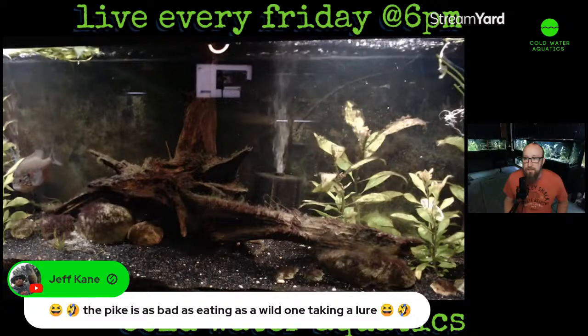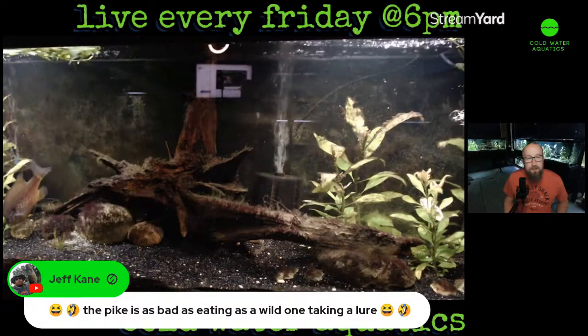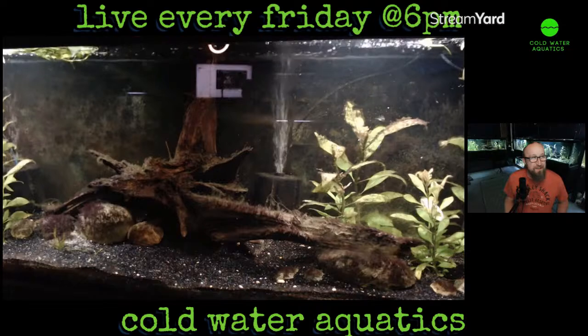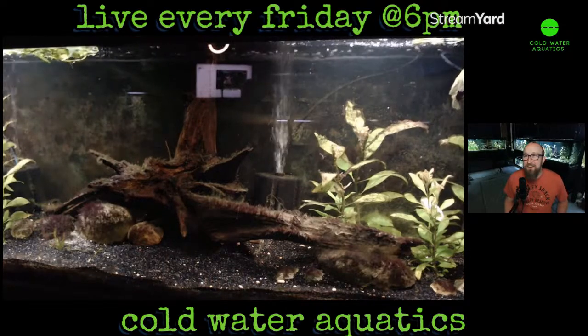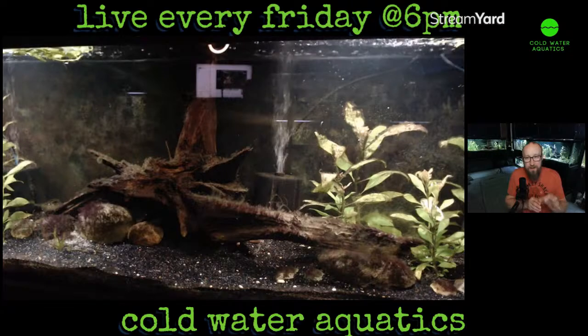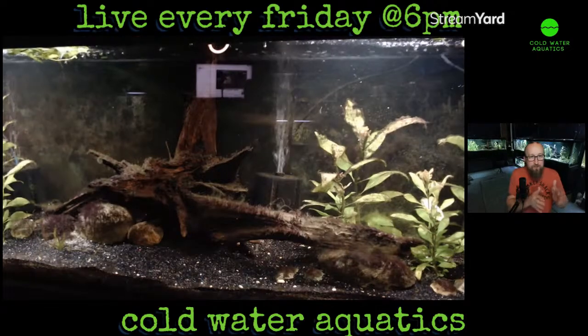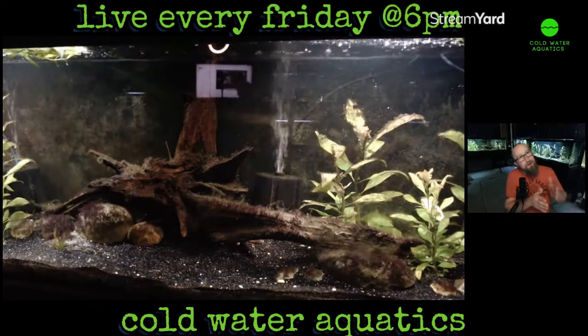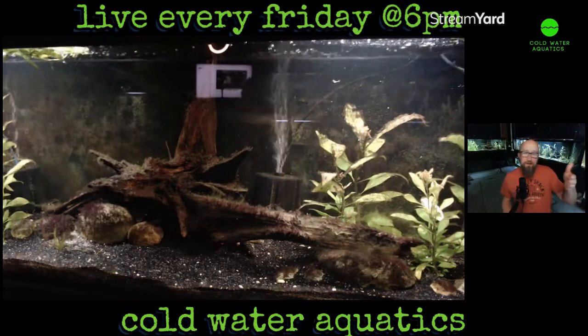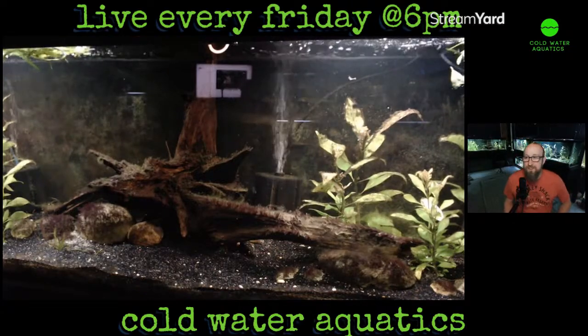The pike is as bad at eating as a wild one taking your lure. Yeah, that's about right. I just watched a video of that. Somehow they mount a camera on a fishing line, and then they had these two baits going, and the pike missed it, and then he came back around.